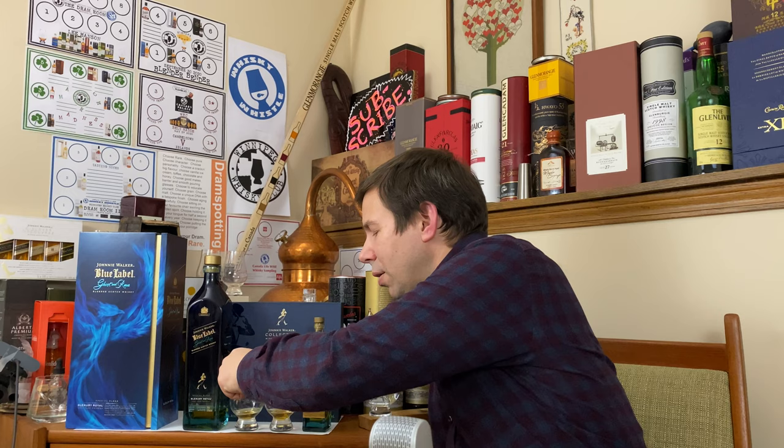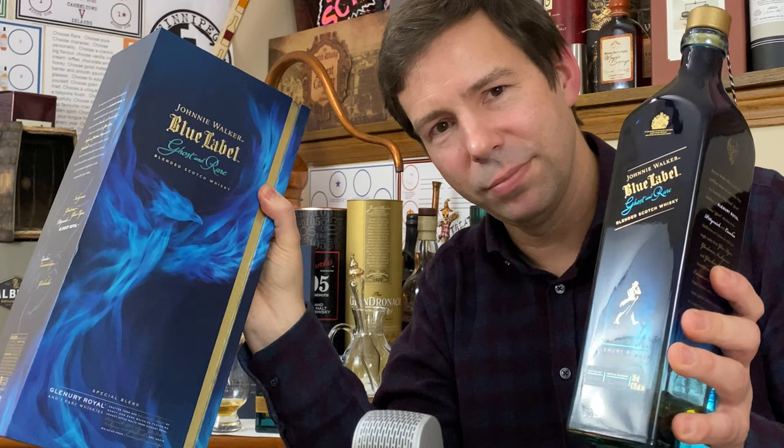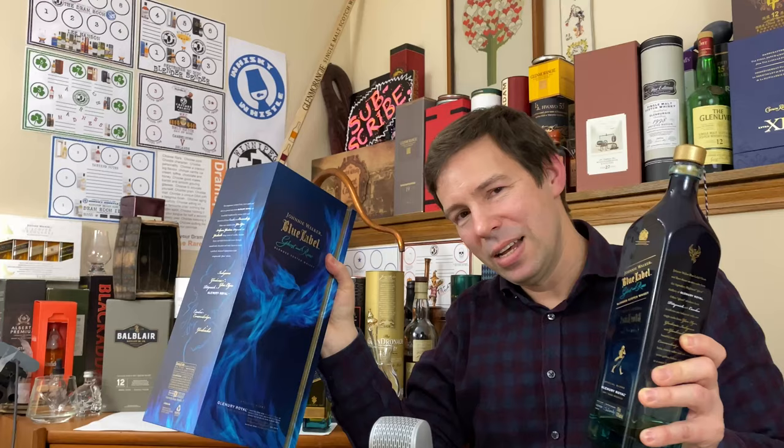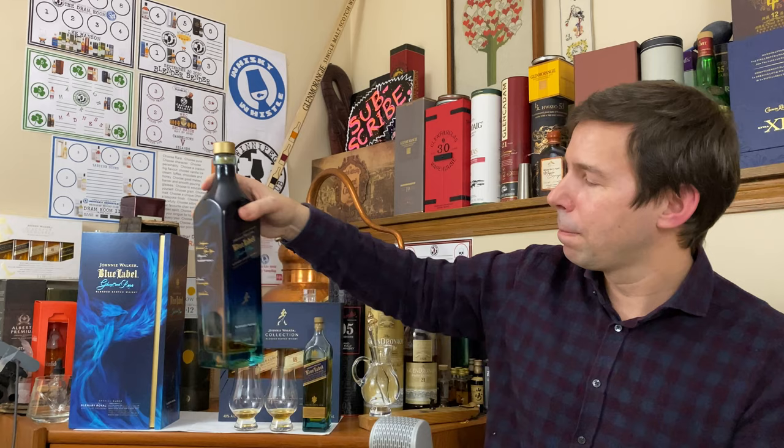Okay, time to get onto the Whiskey Whistle Whiskey score. Lovely. For the Glenury Royal edition of Johnnie Walker Blue Label Ghost and Rare, what is that going to be, folks? It's going to be 94 out of 100. You heard it. 94 out of 100 is the Whiskey Whistle Whiskey score for Johnnie Walker Blue Label Ghost and Rare Glenury Royal Edition. Deserves a whiskey hug. And a whiskey whistle kiss.